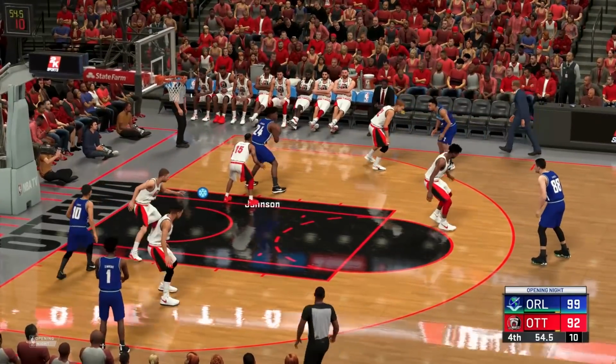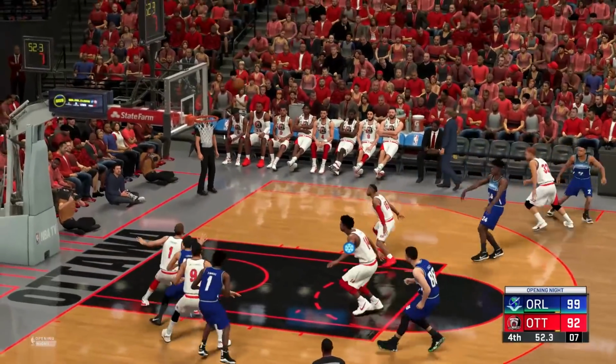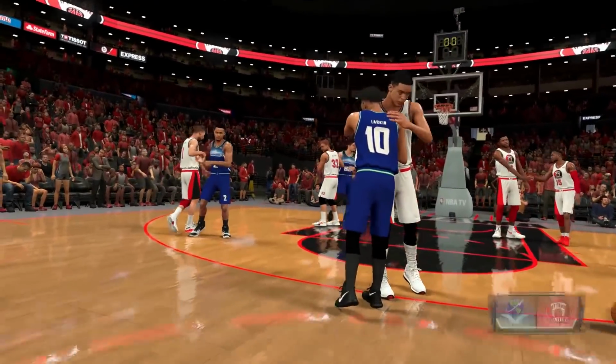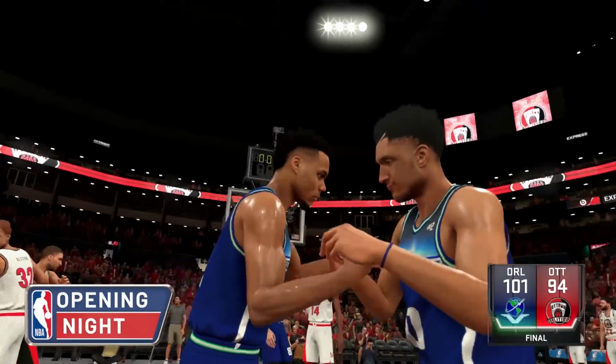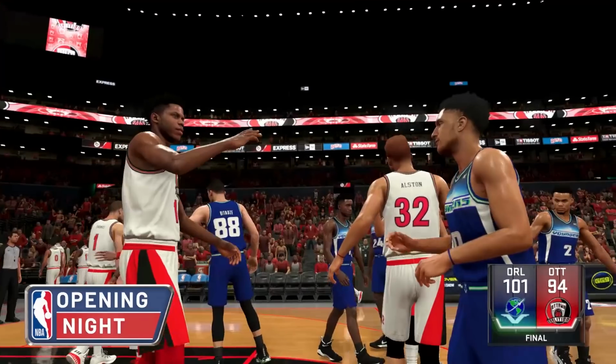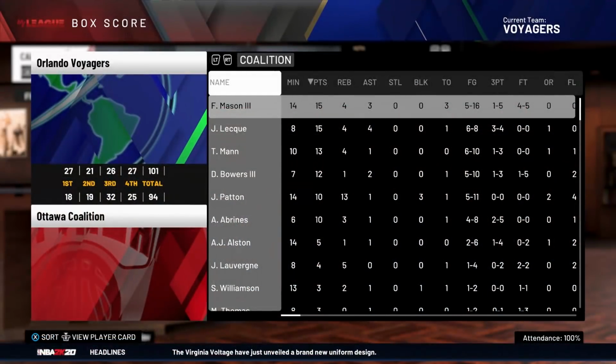99-92. This game looks like it's pretty much over, and it will be if Johnson makes this in, and he will. And the final score, guys, will be 101-94. So Orlando gets a nice W here in the month of November over the Ottawa Coalition. Take a look at the box score here.